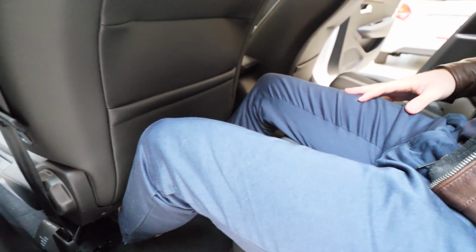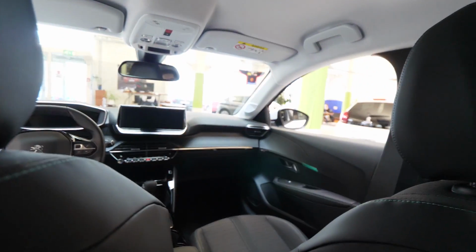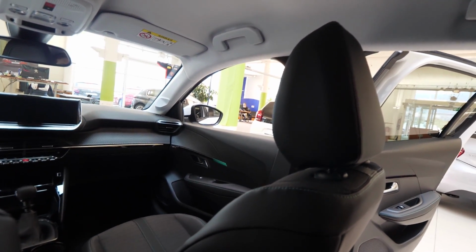The position here in the back is not bad. Maybe for very long trips, like 2,000 kilometers or something like that, it will not be so comfortable, like you are in an SUV, but yeah, it's a city car, and most people don't do trips longer than 500 kilometers with this car.